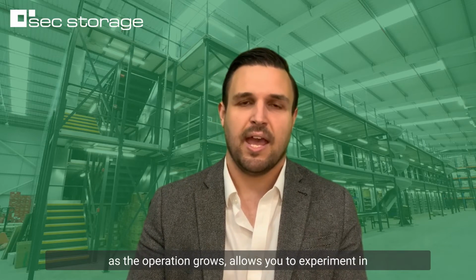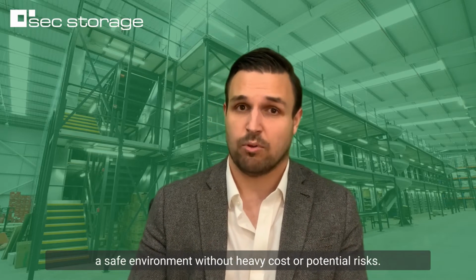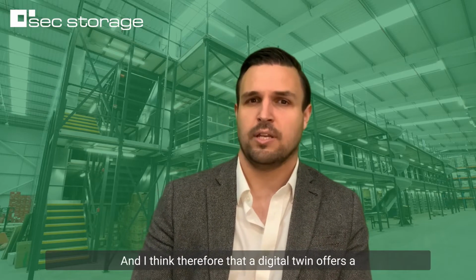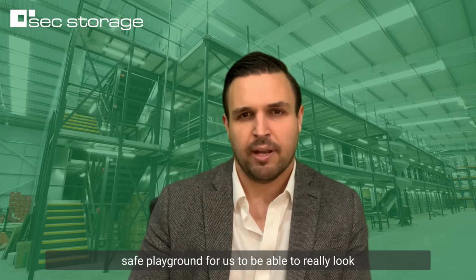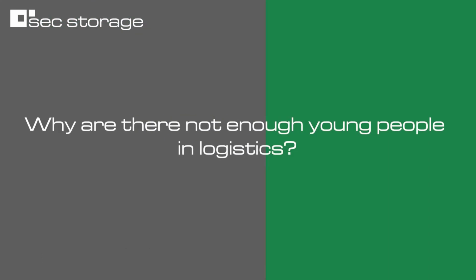daily basis as the operation grows, allows you to experiment in a safe environment without heavy cost or potential risks. And I think therefore that a digital twin offers a safe playground for us to be able to really look at how we can optimise a facility over time.